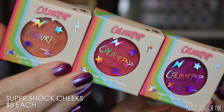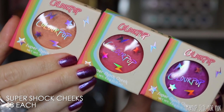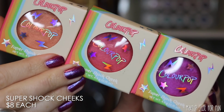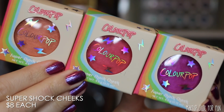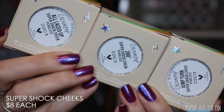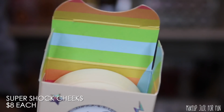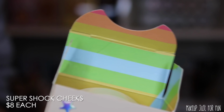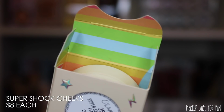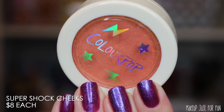Now, speaking of top picks, Super Shock Cheeks, $8 a piece. I love these. I love the special packaging on the outer box. I love the special packaging printed on the lid of the little screw top pot. There's little details inside with the little rainbow peekaboo. Everything about these just makes me genuinely so happy.